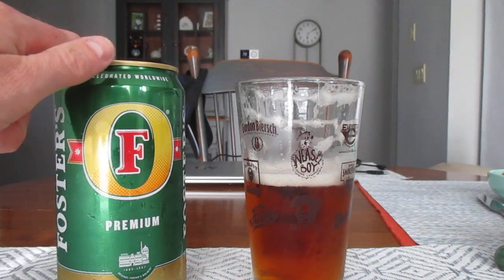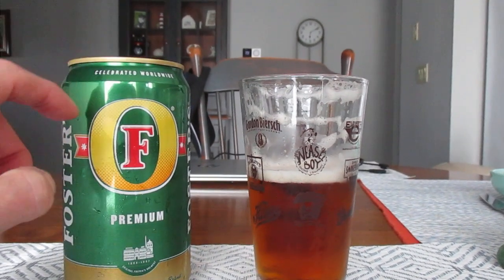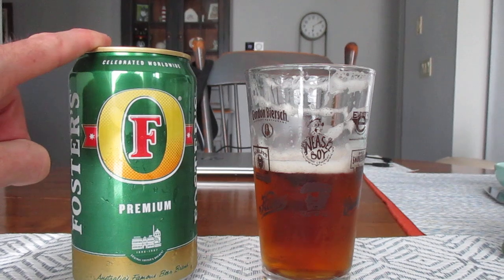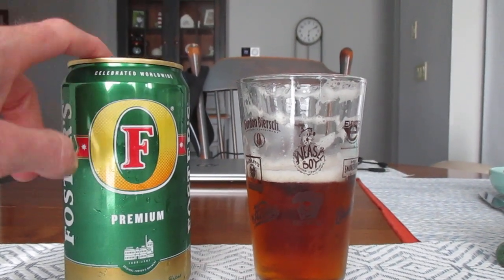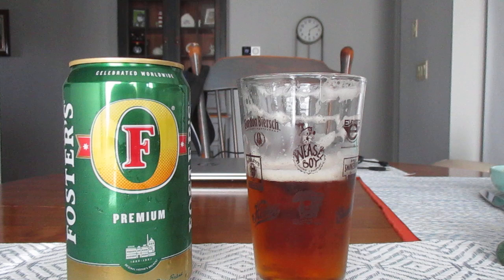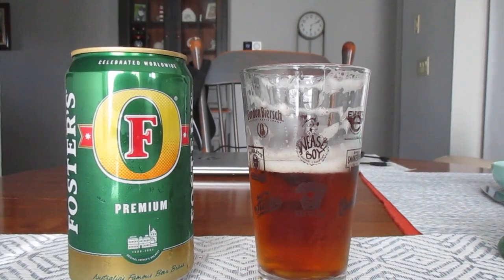And this is a beer that if I see it, I have to buy it, because the lager I see everywhere. But the ale, you have to look a little bit for it, or only certain places have it. So if I ever see this, I always grab a couple of cans to have it for another day. But I would strongly recommend this beer. I think you'll like it.